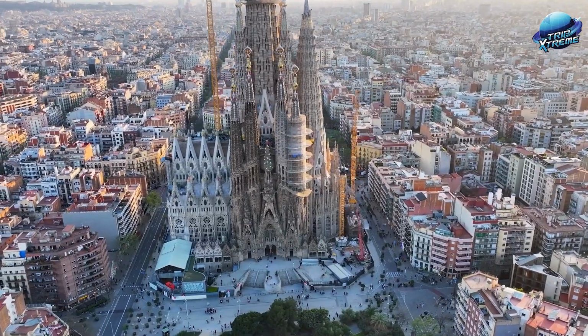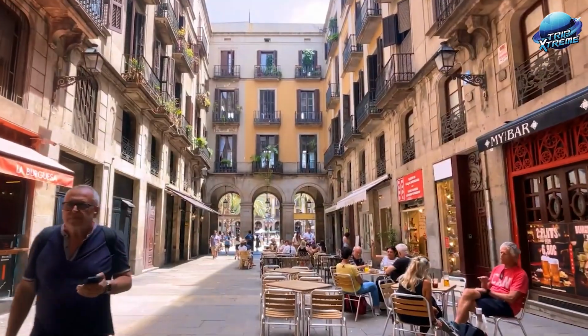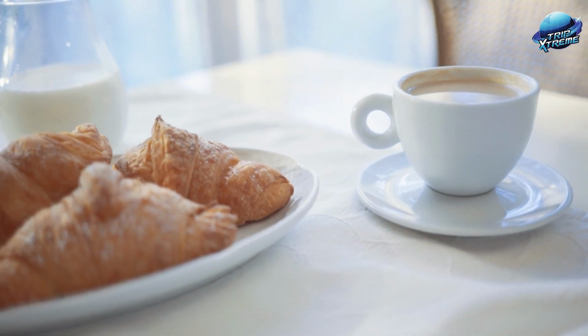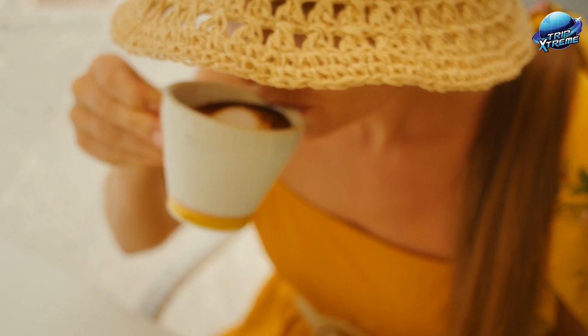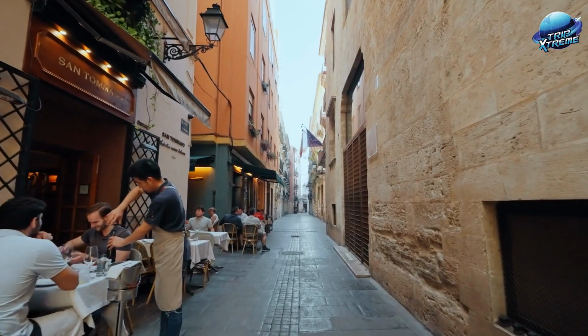We head just off La Rambla, avoiding the overpriced tourist traps, and slip into a quiet corner cafe near Plaza Real. Here, a rich frothy café con leche and a buttery croissant will set you back about €3 or €4, or around $4. You're not just paying for the taste, it's also for the view of palm trees, classic Catalan balconies and locals starting their day.